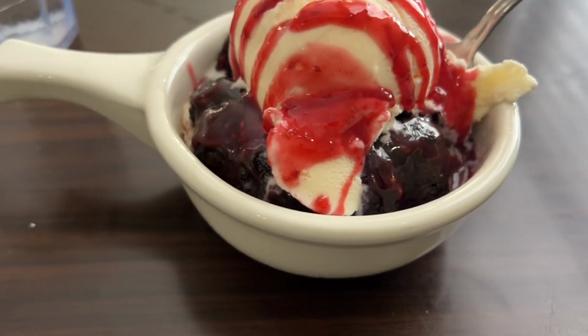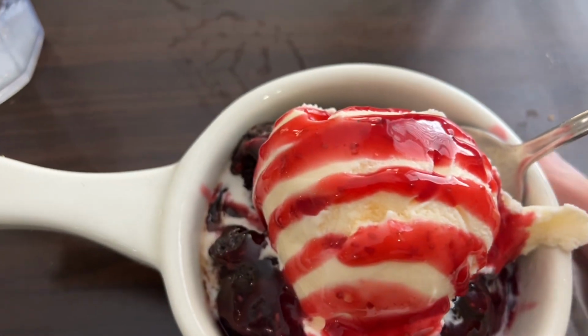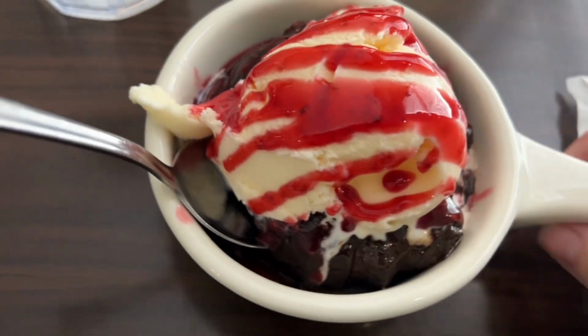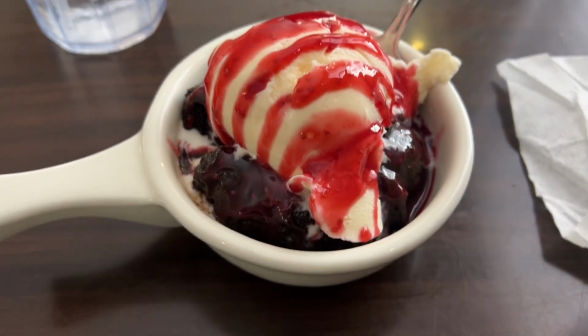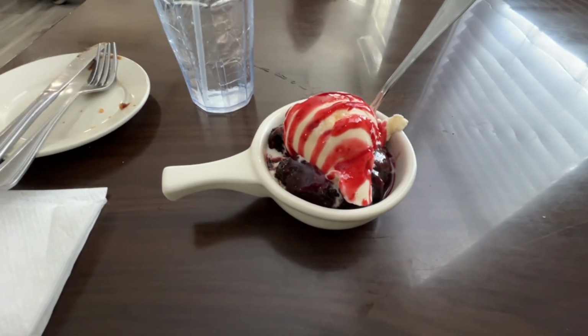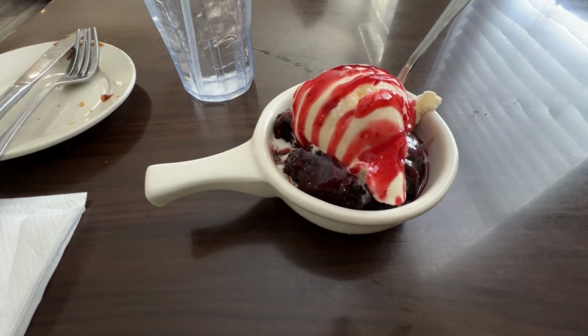This is my chocolate molten lava cake with raspberry cream and ice cream. That looks really good, and I'm glad it's in a little bowl so it won't run everywhere. It's going to be great. The lunch, the food was awesome. She recommended it. I'm glad I took her recommendation. All right, let's dig in. Let's see how big of a mess I can make.